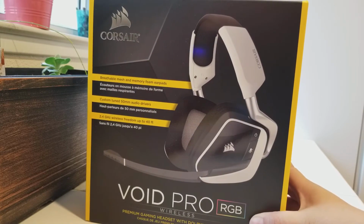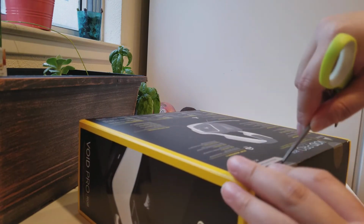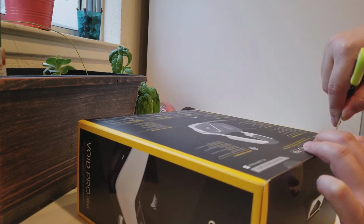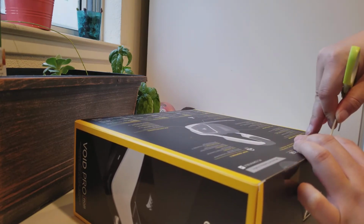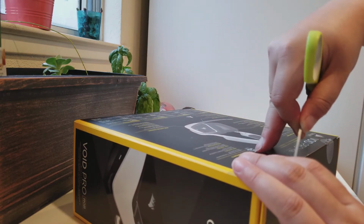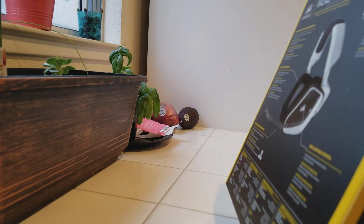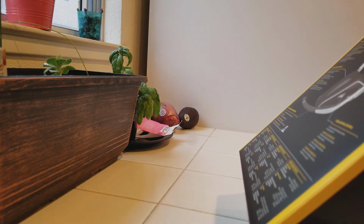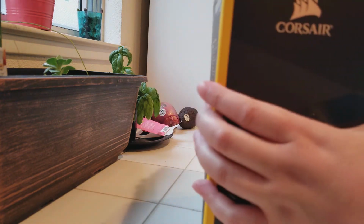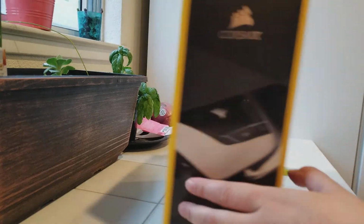So let me start pulling out the scissors. This is very dangerous. Good thing they're not sharp. So when I do my YouTube videos, I actually don't edit. I just upload after I'm done with this because I'm too lazy. Ain't nobody got time for that. So sorry if you guys have to watch through my unpacking without any edits.